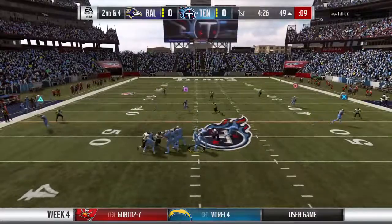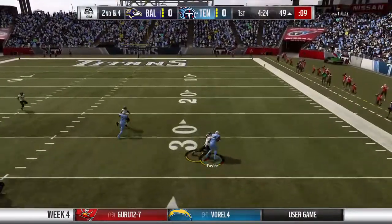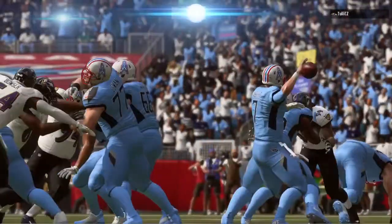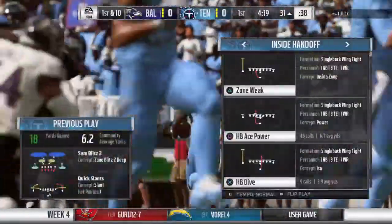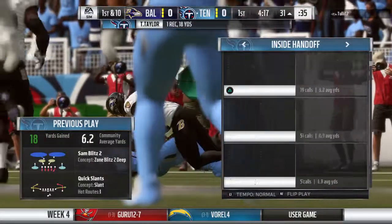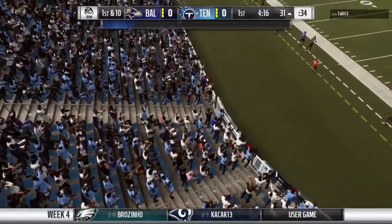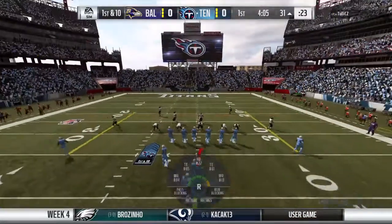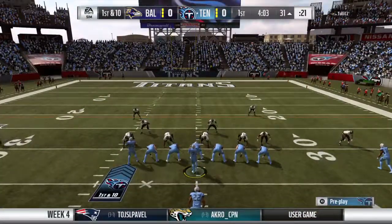2nd down, Gabbert. That's complete to Taywan Taylor. And he gets it inside the 35 and just shy of the 30. 18 yards on his first catch of the game. It's a first down. They should have put the coverage guys in a stress on that one. They thought they were going deep. Ends up curling inside for a nice chunk of yardage.